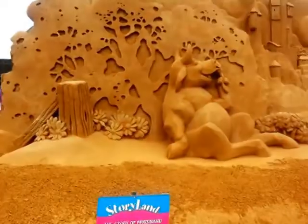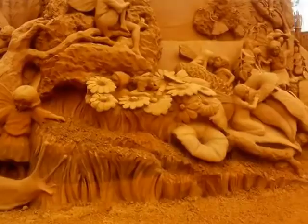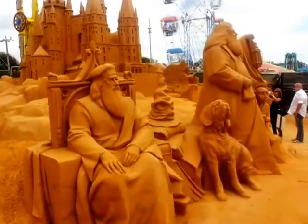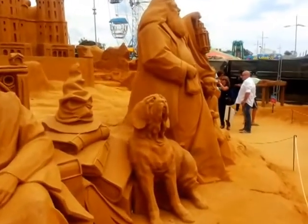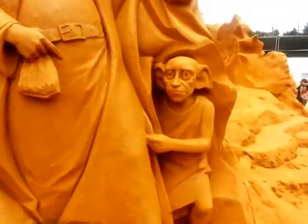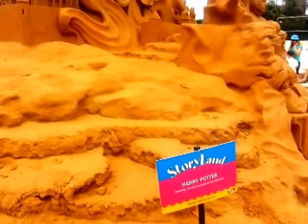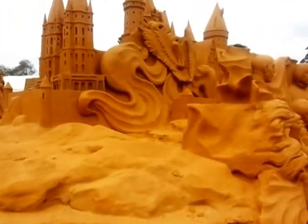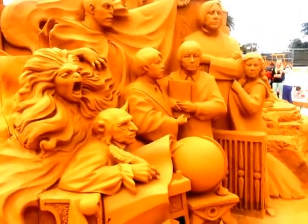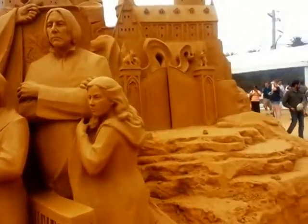Okay, this part is the story of Ferdinand. And flower fairies, and there is Dumbledore, and Dobby, and Hagrid, and that's a sorting hat or something like that, and there is a castle. I think it's Harry Potter castle. Yeah, I think it is. There you go, Harry Potter and friends and enemy, because there is Voldemort. It's very cool.